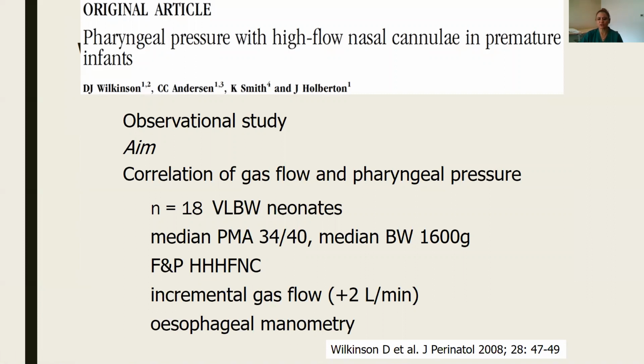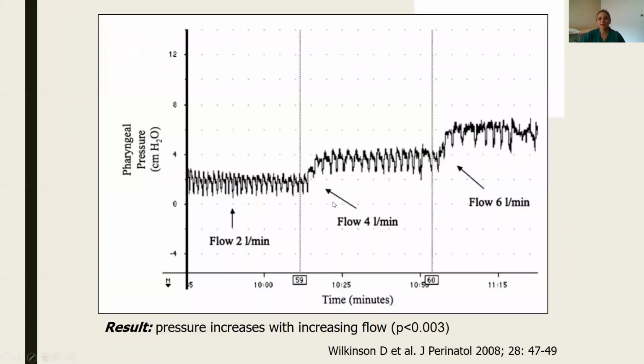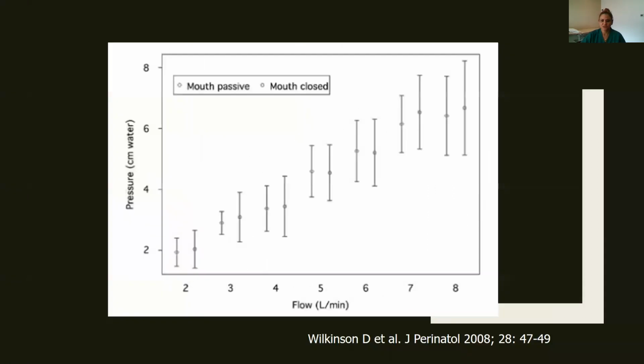Another study done in 2008 by Wilkinson et al. was also an observational study where they looked into pressure generation and the effect of increasing the gas flow, and they used esophageal manometry to look at the pressure. They found that if the flow was 2 liters per minute, hardly any pressure was being generated. Once it increased by 2 more and flow was 4, the pressure generated started and gave a pressure of around 4, and at 6 it gave a pressure of around 6. So that was quite encouraging results.